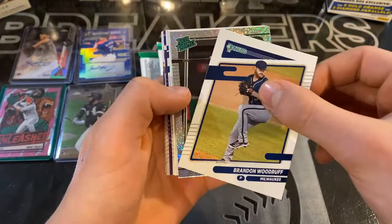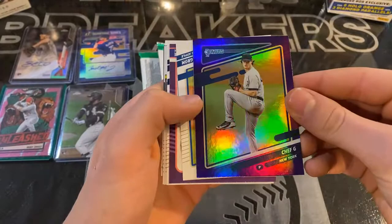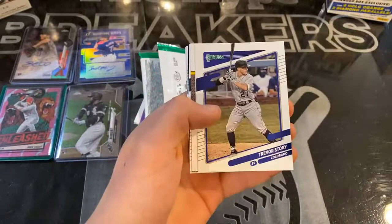Related to Yoenis Cespedes. Nice rated prospect card. Followed by a Purple Hollow Chef G for the New York Yankees. Jacob deGrom, the Big Apple, back-to-back nickname variants. Brandon Lowe, Diamond Kings. Kyle Lewis. Cole Calhoun. Trevor Story for Colorado. Cal Ripken. Hyun-jin Ryu for Toronto.